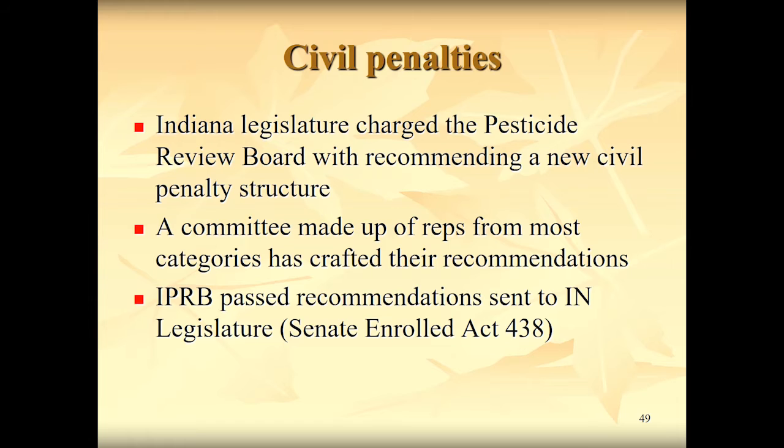Another thing they're working on is civil penalties. I'm not sure when it started, but the current civil penalty maximum for private applicators is, I think, $100. Maybe that was a bigger deal 20, 30 years ago, but it's not as big a deal now, and they need to restructure it to bring it up with the times.